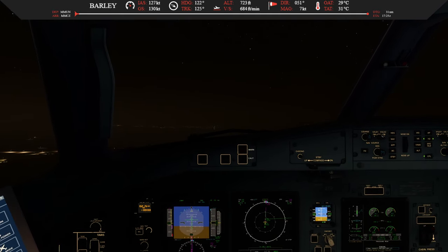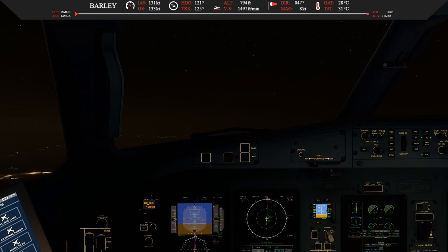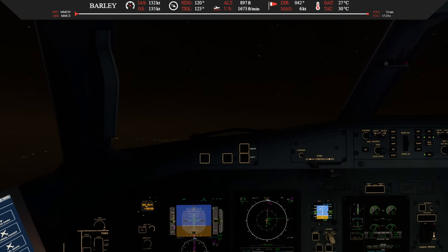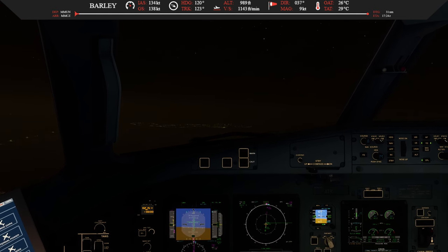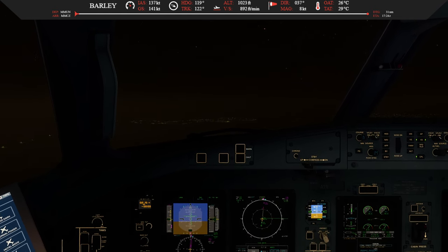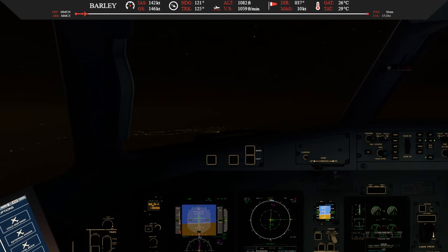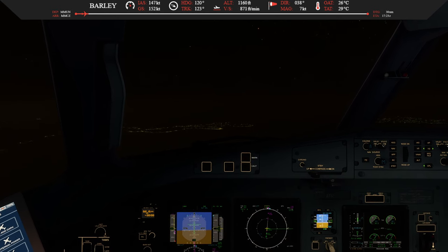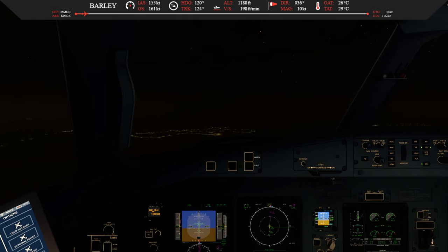124.2, Barley 01. Cancun departure, Barley 01 is passing 700 feet, climbing 7,000 feet. Barley 01, Cancun departure, altimeter 29.96. Continue as planned. Barley 01, setting flaps 0. Keep speed not above 200 knots, Barley 01.